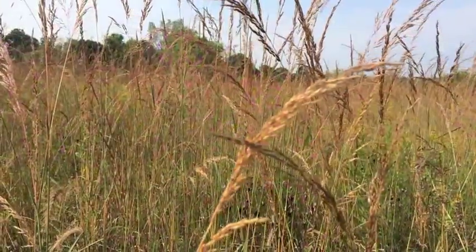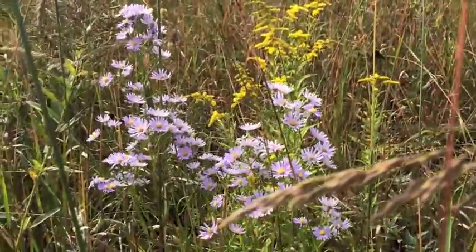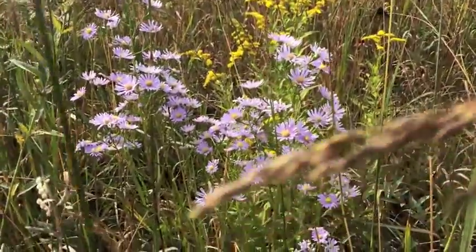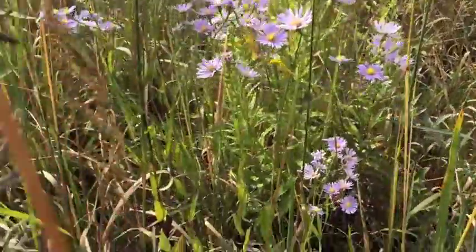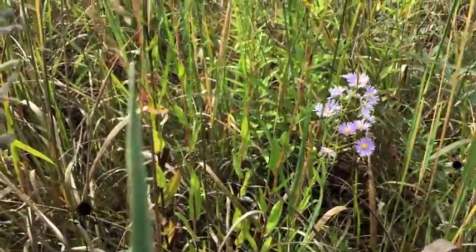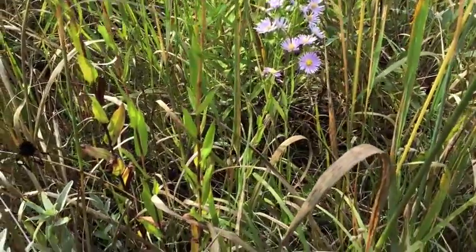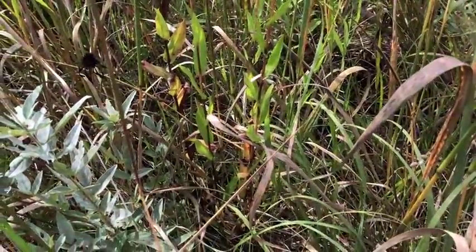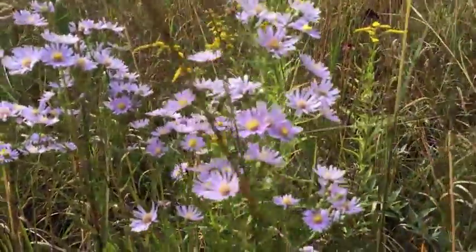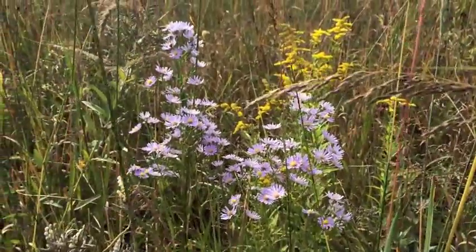I'm out here in the front prairie amongst some Indian grass, and I think I found myself some sky blue aster here. These pretty bluish flowers, standing probably about 3.5–4 feet tall, with stems that have these narrowish leaves. The only thing missing is they don't have the large basal leaves, but these leaves look right, and the size and color look right as well. So probably sky blue aster.